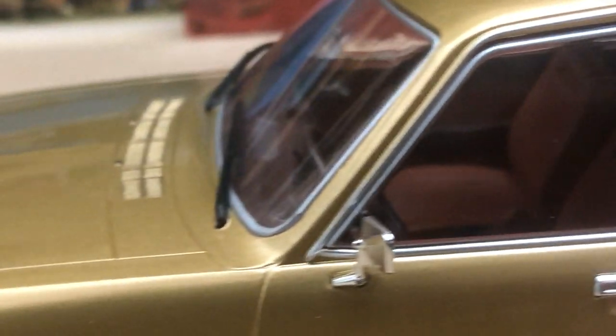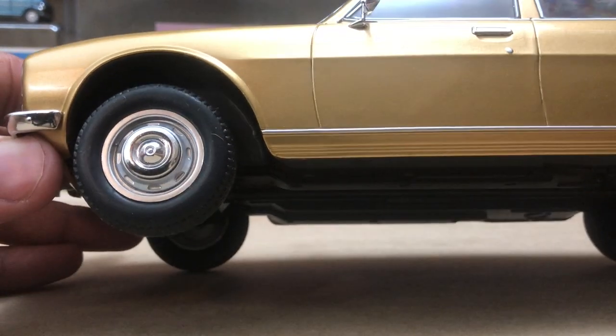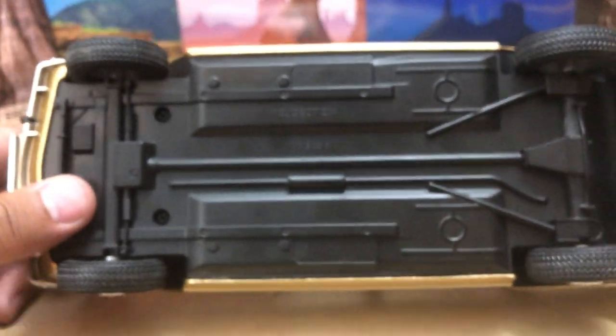You can see the paint adheres even to all the little crevices. A little mark there on the A-pillar, as you can see. Let's back it up. Simple base. I love the wheels and tires. It rolls very nicely. It almost looks like the early Jaguar steel wheels with the caps. You can almost use these wheels as a double.